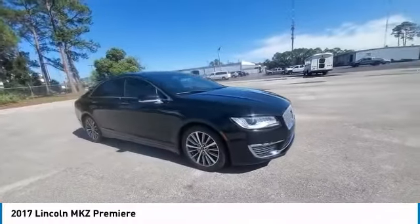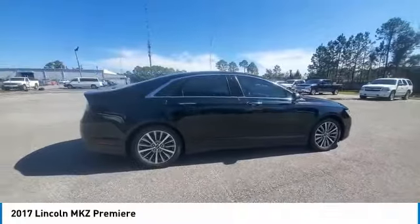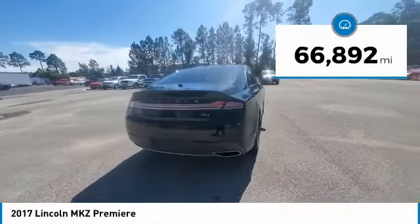Add that to the clean modern interior with standard features including rich leather, exotic wood, and a sophisticated assistant that responds to the sound of your voice, and you'll see the MKZ offers a new dimension of luxury. This vehicle has less than 70,000 miles.